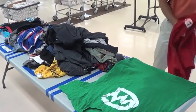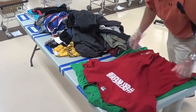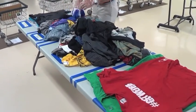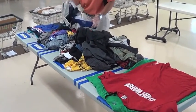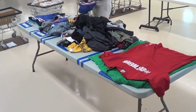So sorting typically takes about 10 minutes, 20 minutes if you're pretty slow. But it's very, very important to be accurate in everything that you do. The three things that we emphasize here are accuracy, number one, quality, number two, and speed, number three.